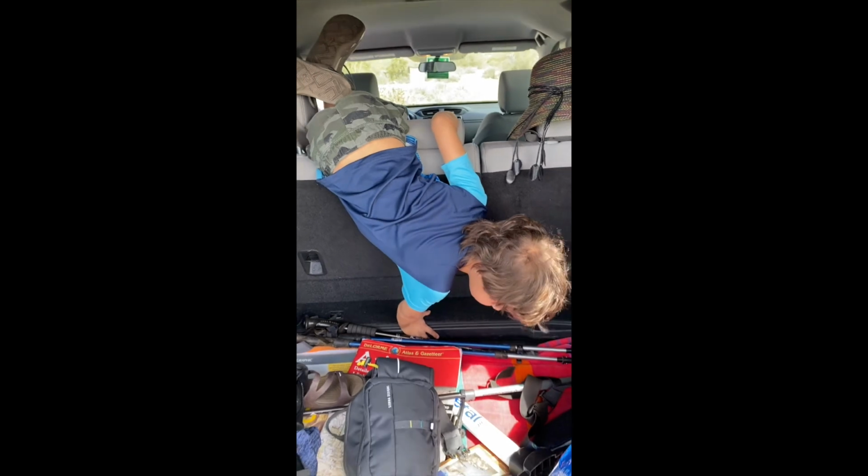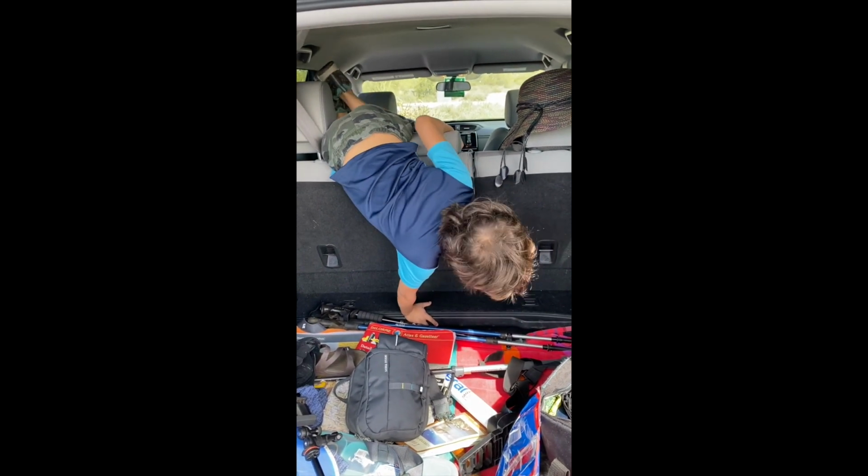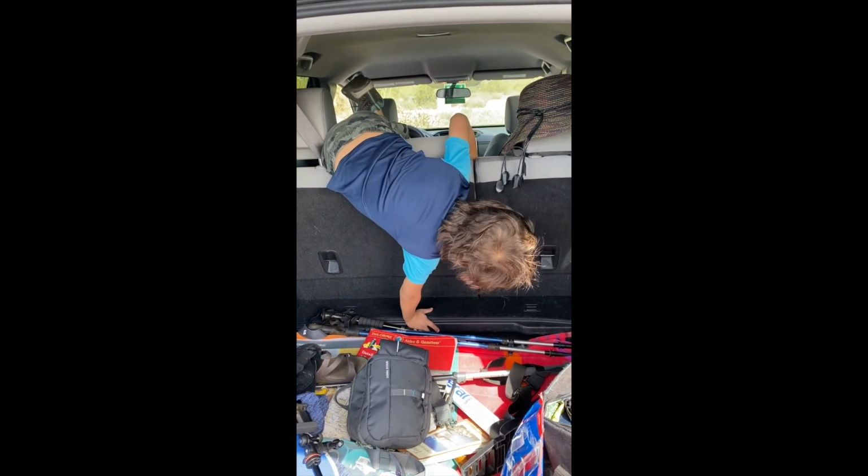Coming. Help. Yeah, that's an interesting way to get out of the car.